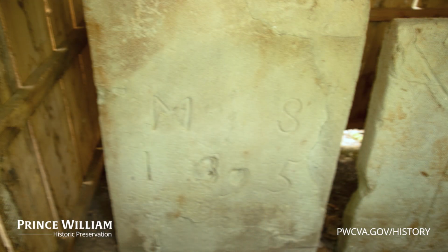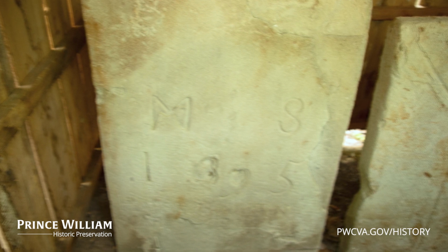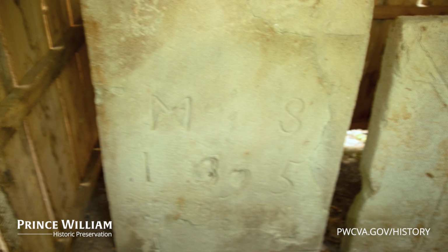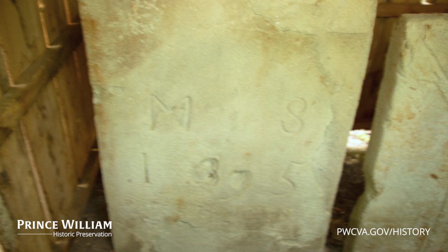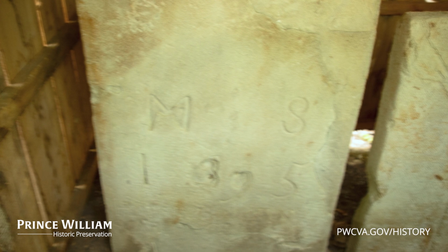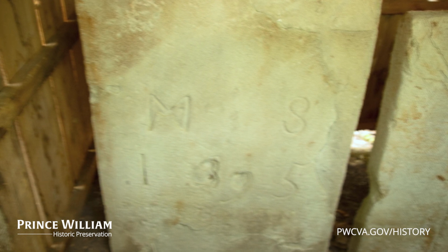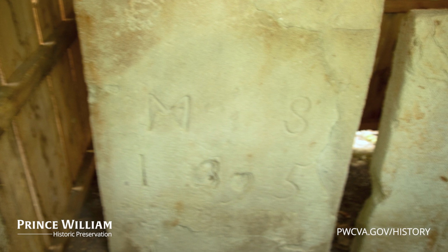Now, it may be barely legible today, but back when it was photographed in the 1930s, you can make out a few of the inscriptions. The center inscription that you might be able to see would have said MS 1695, which stood for Martin Scarlett and the year he died, 1695. There also would have been a bottom inscription that you won't be able to see at the bottom of the headstone that would have said, "Here lies Martin Scarlett, gentleman."